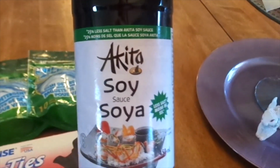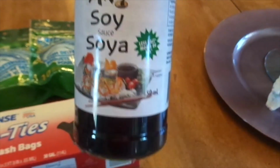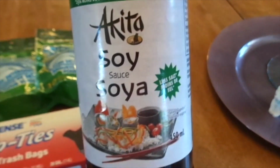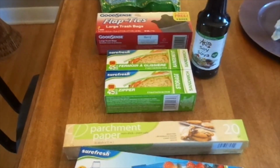And lastly, we need some more soy sauce. So I usually pick up the soy sauce there. So we get this, and this is pretty good. And I got the less salt. So these are the kind of items that we actually really needed from the Canadian Dollar Tree.